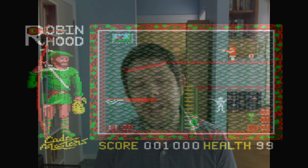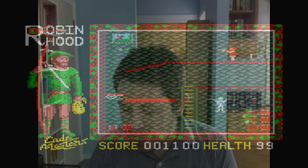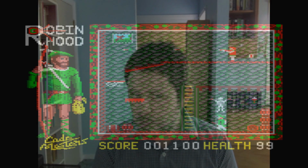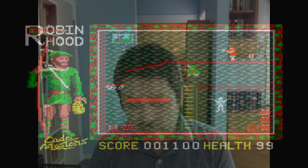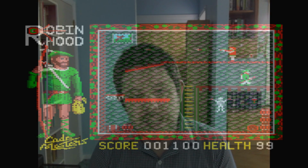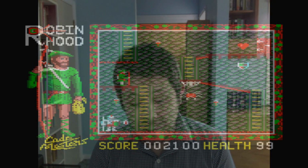Super Robin Hood, absolutely brilliant. And I've written there in brackets by Codemasters, and I think, probably got this wrong, but I think that was Codemasters' very first game that they ever published. And again, if you've got an Amstrad or you want to get one, Super Robin Hood, it looks really good.